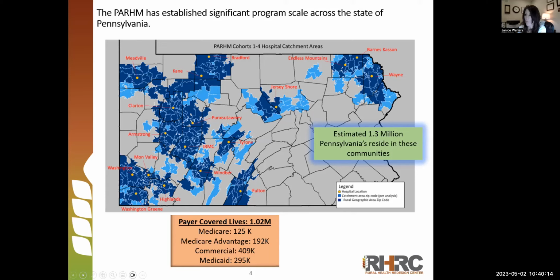We estimate that about 1.3 million Pennsylvanians reside in the participant communities, and we have over 1 million covered lives within the program. So it is an all-payer program. So not only do we work with Medicare, traditional Medicare fee-for-service, but we're also working with all of the dominant payers in the state of Pennsylvania. So that includes our Highmark Blue Cross Blue Shield program within the state. It includes Geisinger Health Plan. It includes UPMC Health Plan, as well as Aetna. So it really is an all-payer program.